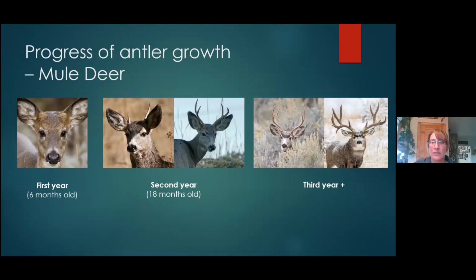Pronghorn shed their horns. They do it a little bit different time of year though. They do it in the fall. Usually November is about the time that pronghorn shed theirs.